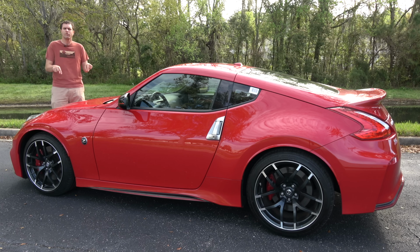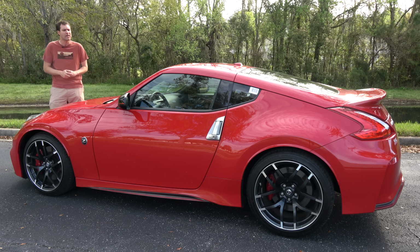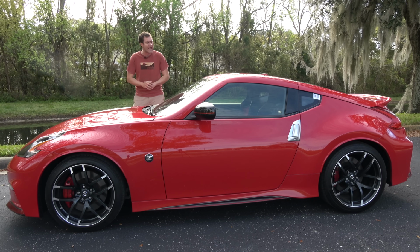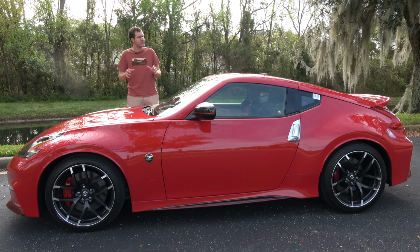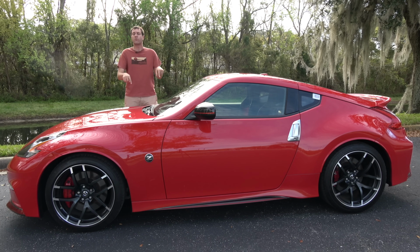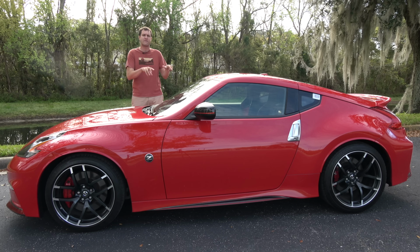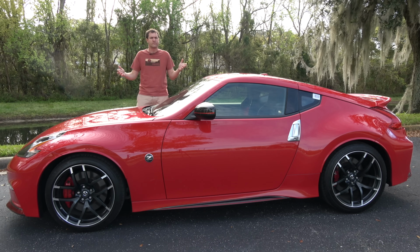This car has 350 horsepower and 276 pound-feet of torque, which is 18 horsepower more than the regular model and 6 more pound-feet. Of course, the Nismo Z has more than just that. There are different wheels compared to the regular 370Z and bigger brakes. There's stiffer suspension for better handling, and there's a body kit for a cooler look. The Nismo 370Z also used to only be available with a manual transmission, but they added an automatic option for the 2015 model year. Now, the other big difference is price.